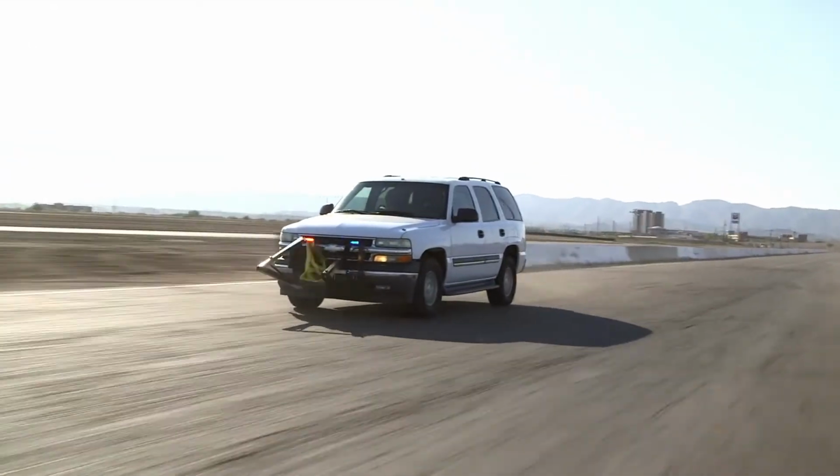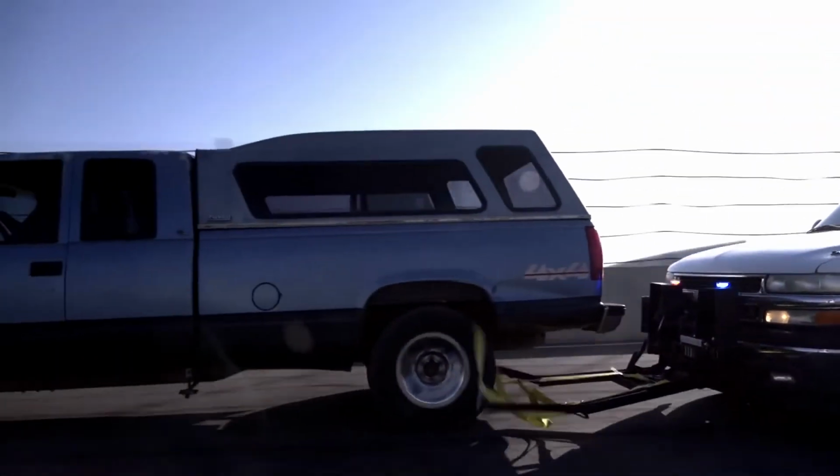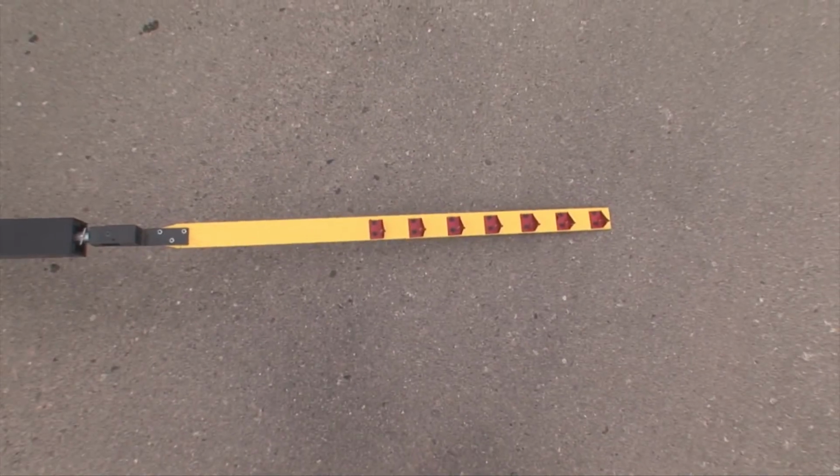So there you have it, everyone, a look at police items that they have to stop a police chase near instantly. What did you think of the creativity of these items?